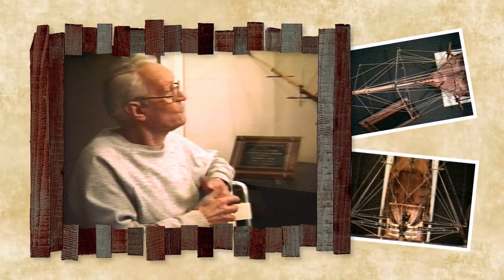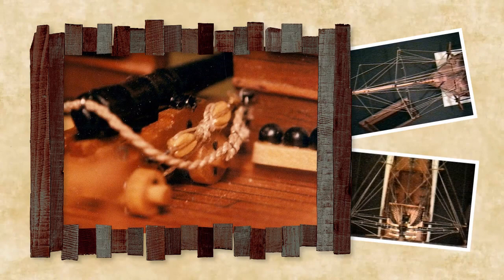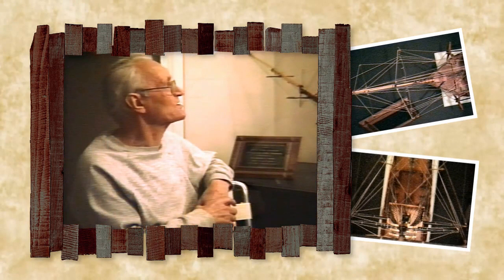Now, all the beige colored rope, it's known as running rigging because it's operating. It's used to hoist sails, to hoist yard arms up and down masts. It's used to turn the yards at various angles to the wind.